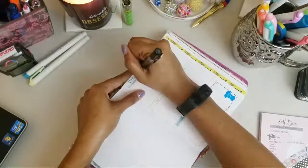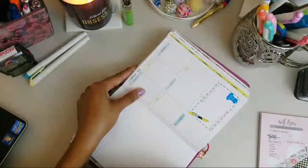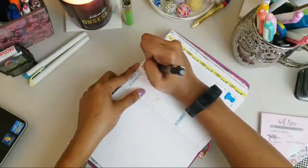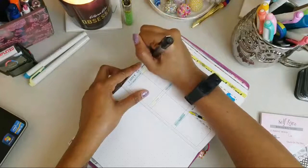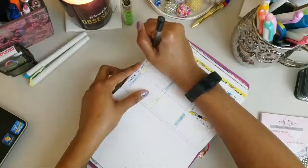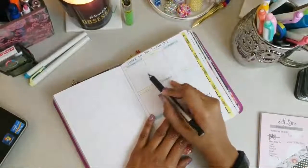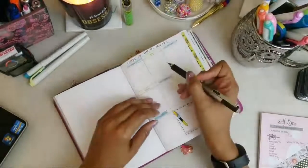So week of, so we have week of January 7th through January 13th. So now usually on here, I'm not going to really try to do a whole lot. It's almost like I want to kind of remember certain things.